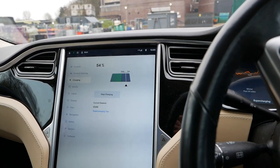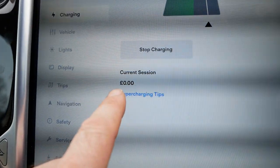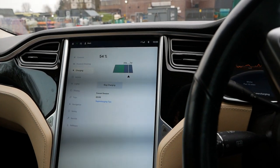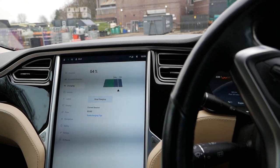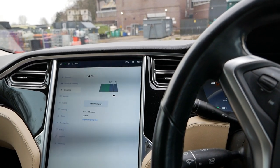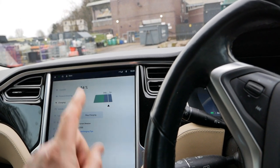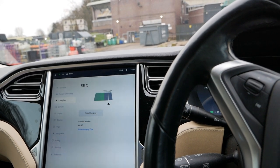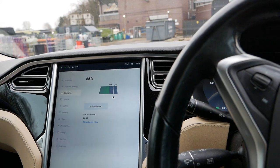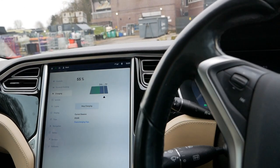But then the other key thing here, what I will add, is that it hasn't cost any money either. So that is a huge benefit on an older Tesla, that the supercharging is free. So in my mind, I've got no reason to quarrel with Tesla over charging speeds when I'm getting free supercharging as well. So anyway, that'll do for this video.